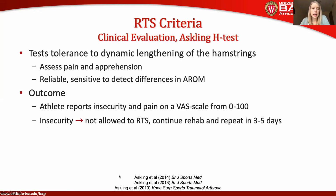So again, that Fascicle test looks specifically for that dynamic lengthening. It assesses pain and apprehension. It has shown some good reliability, and if you use the right instrument and measures, it is sensitive to detect differences in range of motion. And then outcomes here, how this is utilized for return to sport decision making.